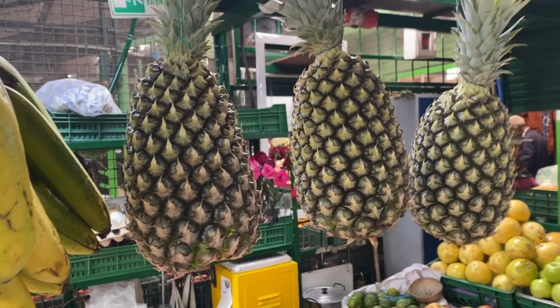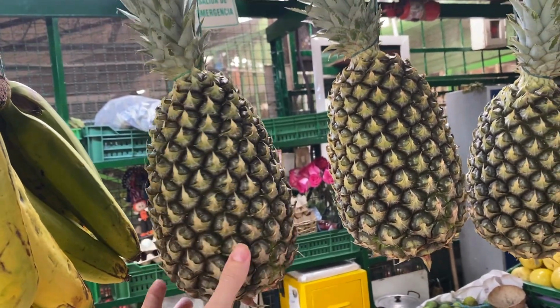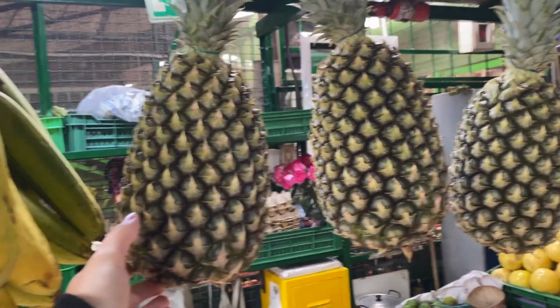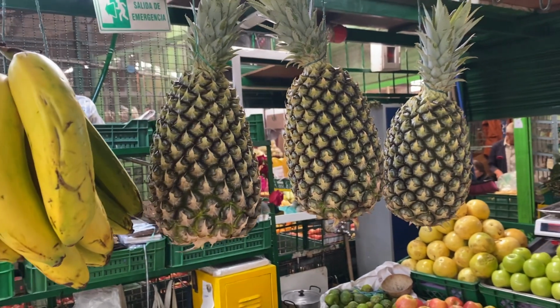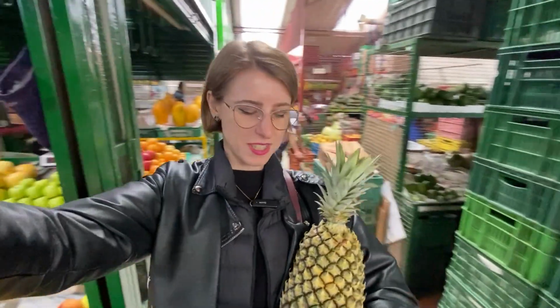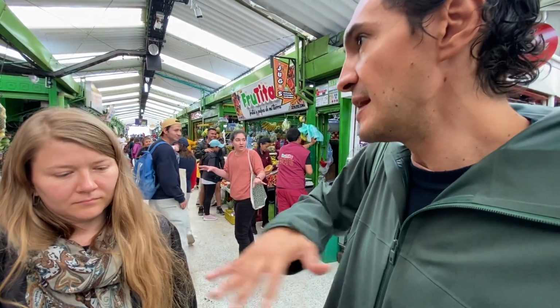Wow. And this is probably a different type of pineapple that comes from a different region. You see that the shape is not usual. It has a different surface, so it should be sweeter, because there are different types of pineapples. In Colombia they have maybe 4 or 5, I don't remember. So we decided to buy this baby, and it costs 10,000 pesos, which at the moment is like $2 something, like 2.20 probably.